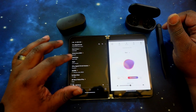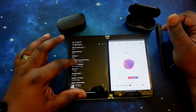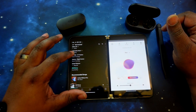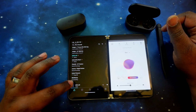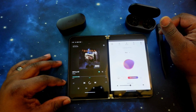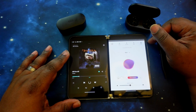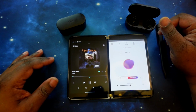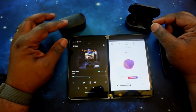Let's go. Where you at? Kill Us All. Twister, let's go. Here we go. Sorry about the wait. All right, bass is already hitting. Still volume nice and loud.